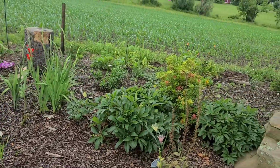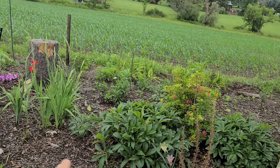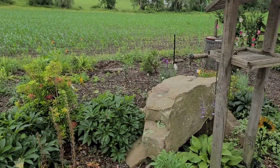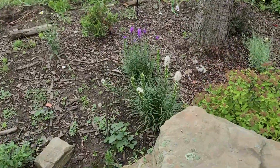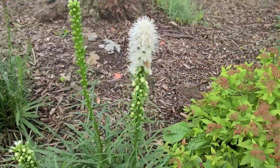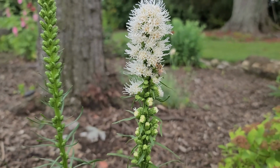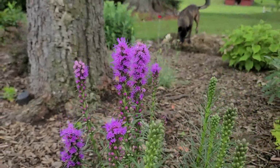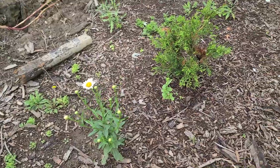And then I have another white daisy right there and back there. And that's the liatris blooming here on the right. I have white and purple liatris. And the bees are always on it. Doesn't matter white or purple, the bees love them. And that's the white daisy.